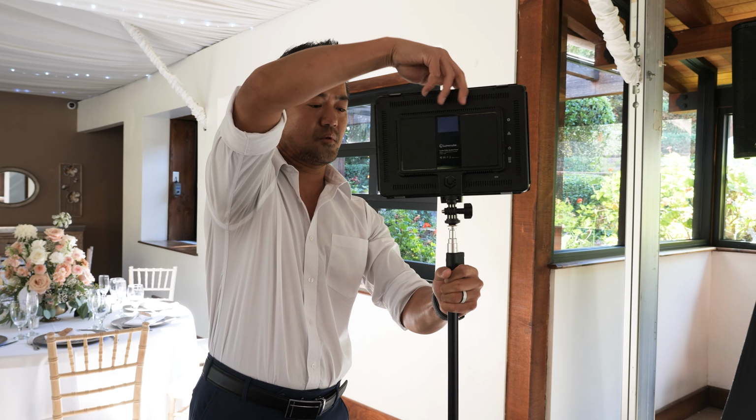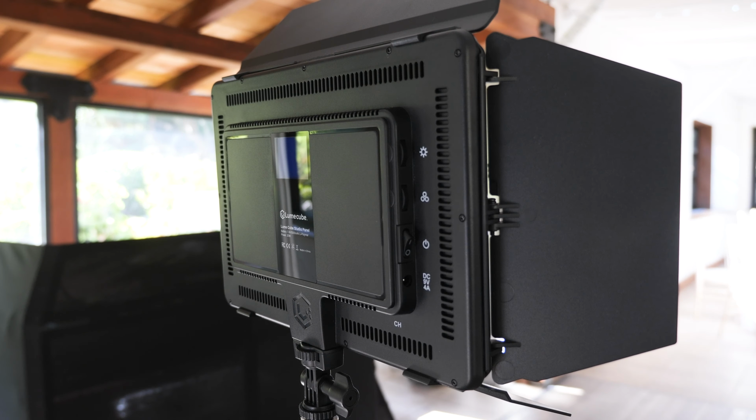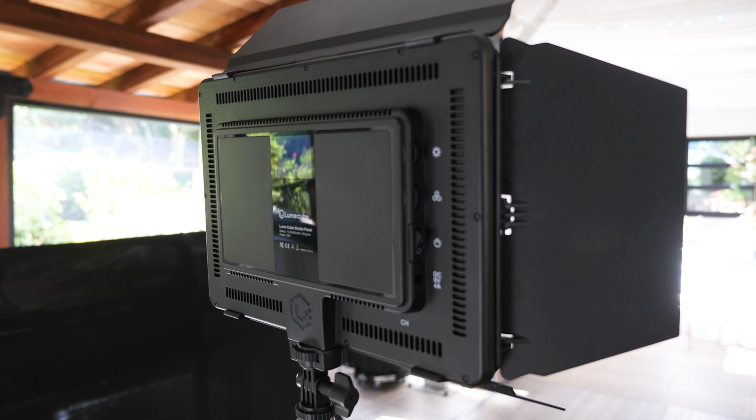I definitely recommend this if you are an event videographer, or even if you want to light up your studio and you need two lights. Not only will this plug charge your battery, but you can actually just keep it plugged in. So if you are doing a long interview or a long studio shoot like this, you could just have it plugged in and not have to worry about the battery dying.